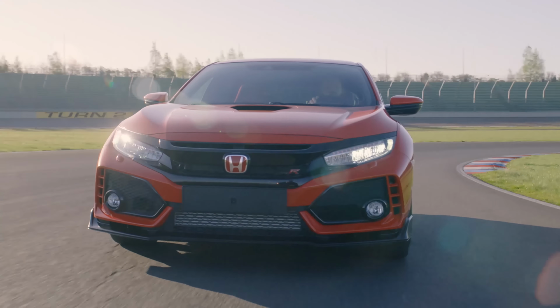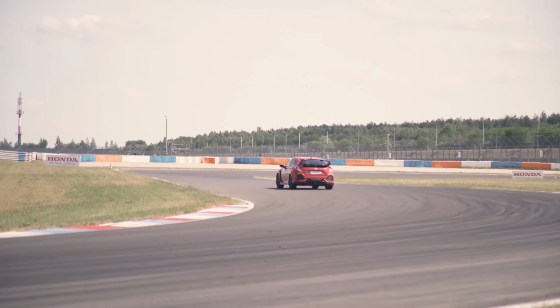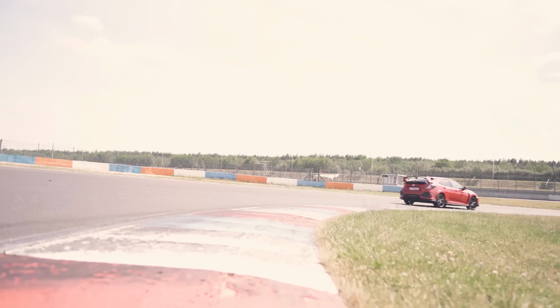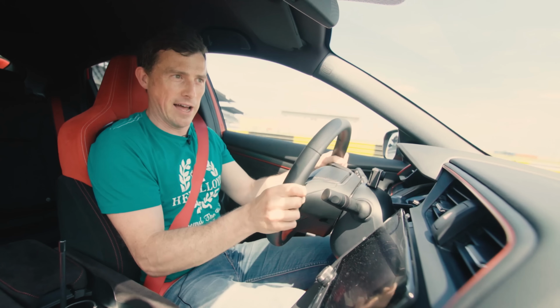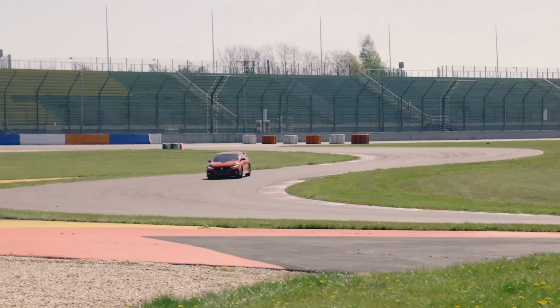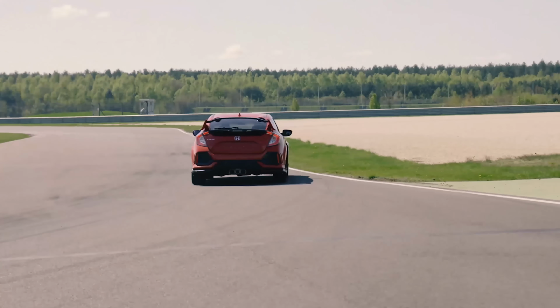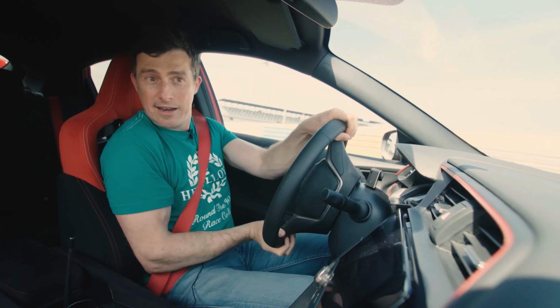Civic Type Rs have always been front-wheel drive, and Honda has stuck to this formula for the latest car, but not just for nostalgic reasons. One of the benefits of being front-wheel drive only is that it helps keep the weight down. Actually, this car is a whole person lighter than a Volkswagen Golf R and 2 people lighter than a Ford Focus RS, and by being lighter, it means you can brake later.